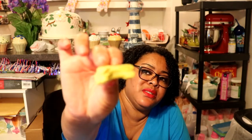Okay. This one is pistachio. I know because it's green. That's the pistachio. And it's cream, not gel. So that's important, I think. You get pistachio right off. It's good.